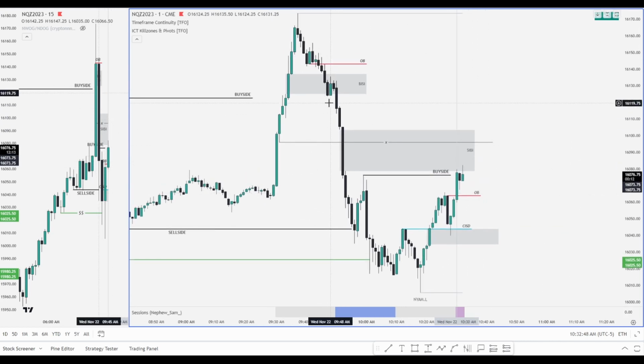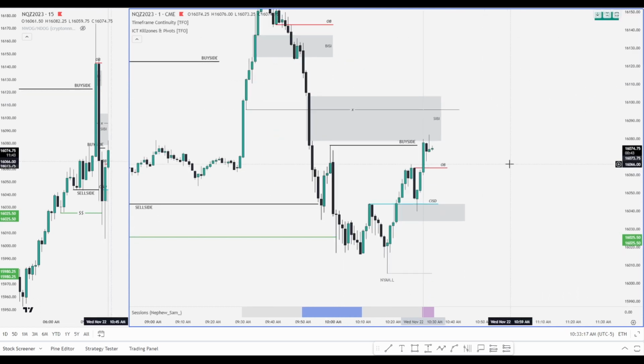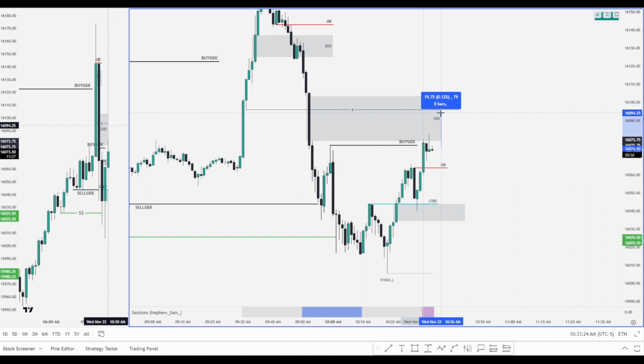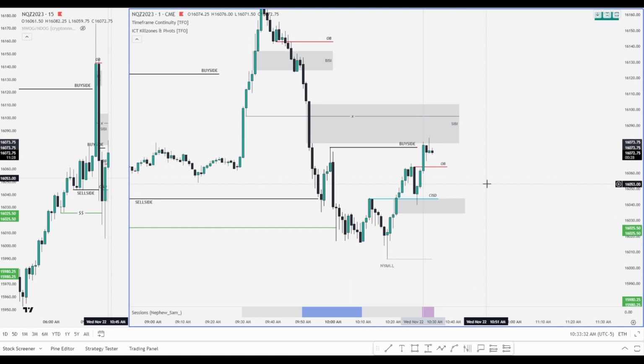So, I mean, preferably we leave these as breakaways. We don't want to see a return really above, I would say, above 16,112. Let me screenshot this. In this case, I'm not favoring longs just because I don't want to be, unless you're just taking a quick 20. But I don't want to be in long here. Trades up a little bit further into this SIBI and then we reverse. Preferably I'll be looking for shorts.